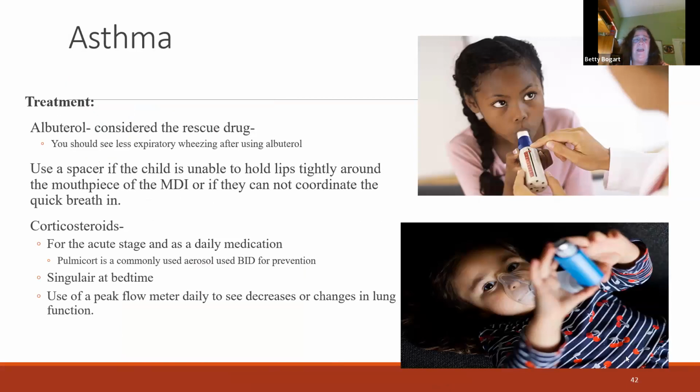So rescue is the albuterol, Ventolin, Proventil, same thing, different names, okay? What happens when you take the albuterol? It dilates the lungs inside and lets the air come out. So you should see less expiratory wheezing, okay? We do use a spacer, which is that bottom picture. It's a little mask. We put that little metered dose inhaler on the end, push the dose, 1-2 doses. It goes in that little box and they breathe in and out, and then they're able to get their whole medicine, and it works great. Even young kids will hold it there for themselves.